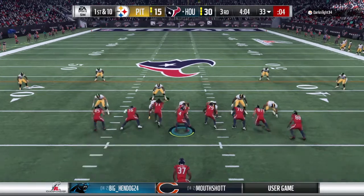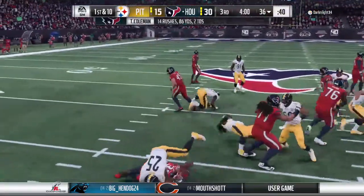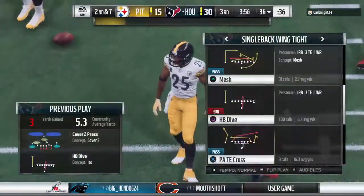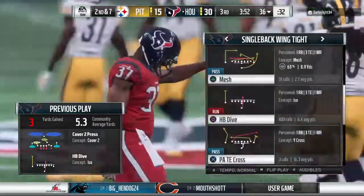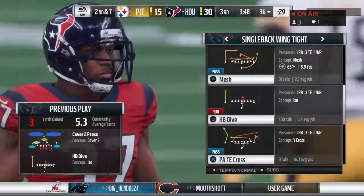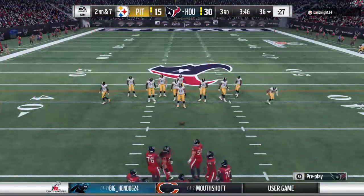Play clock winding down. Here's Coleman. And the hole closes quickly. He gets it across the 35 to the 36-yard line. 3 yards on the pickup there, and it'll be second down. Third quarter, and you've got the lead. You're not ready to go into that 4-minute offense to close the game out, but a running game can really benefit your team right now.